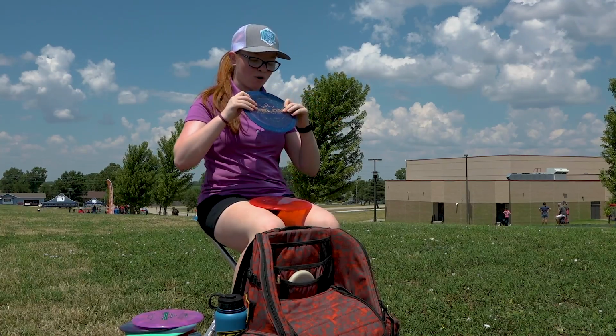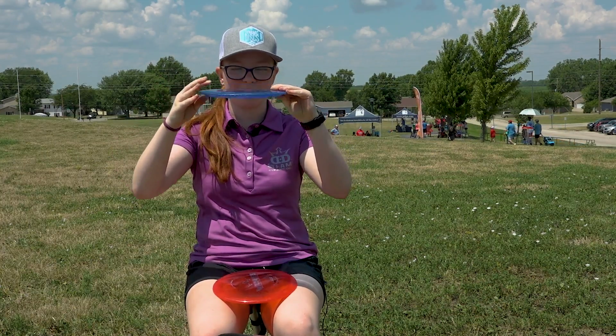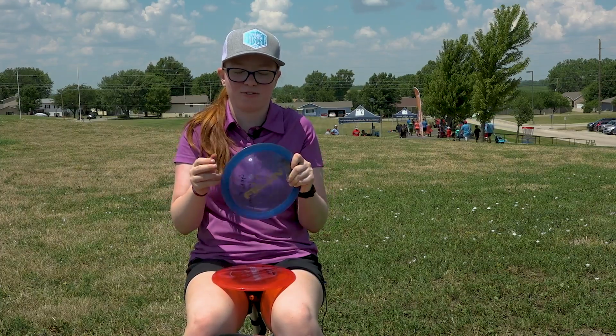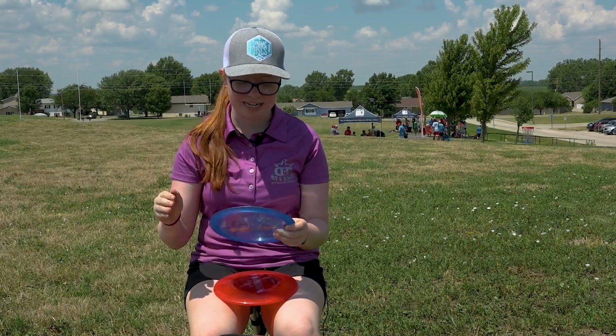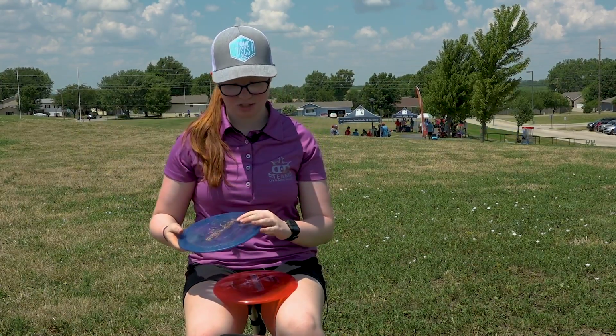It's just so overstable. It's got a really, really concave top, metal flake in there, and LUCID. It's just so overstable and reliable. It doesn't come out of my bag a lot, but it definitely is reliable when I need something to fade hard and go farther than my Justice will.